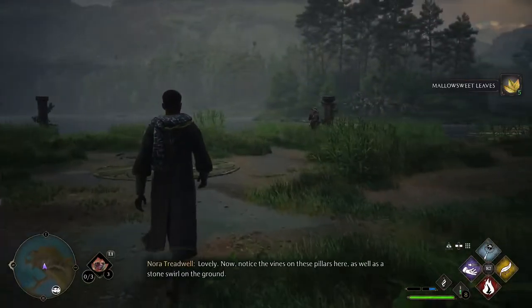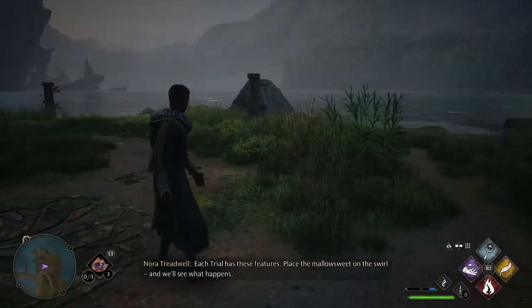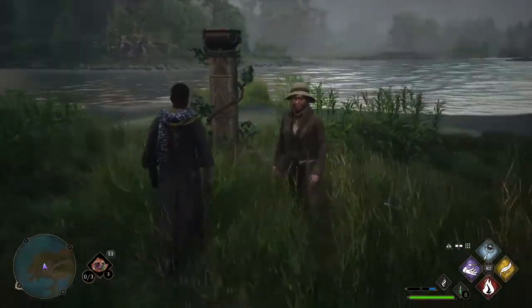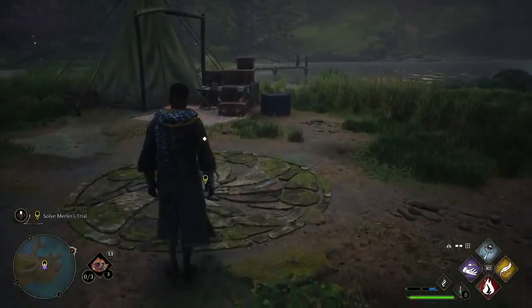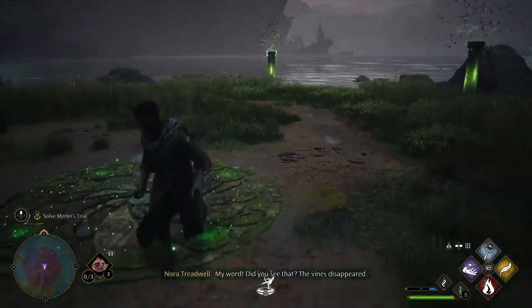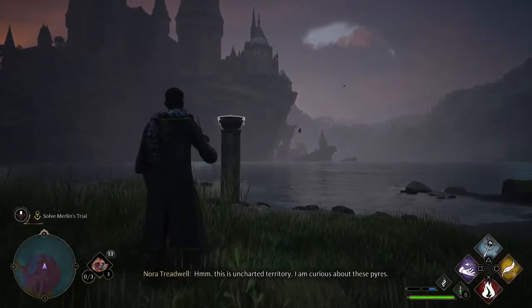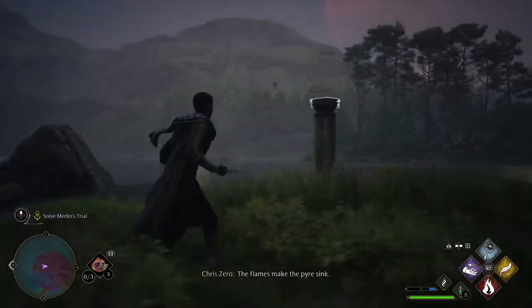Lovely. Now, notice the vines on these pillars here, as well as a stone swell on the ground. Each trial has these features. Place the Mallowsweet on the swirl, and we'll see what happens. Did you see that? The vines disappeared. What should I do now? This is uncharted territory. I am curious about these pyres. Incendio! The flames make the pyre sink.